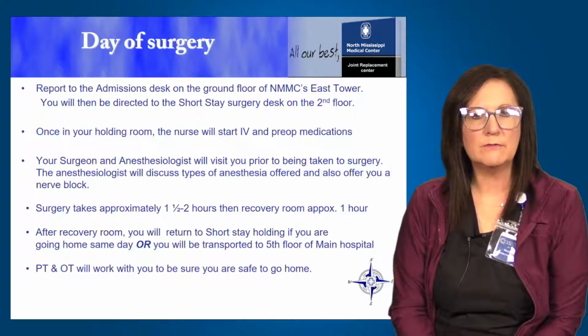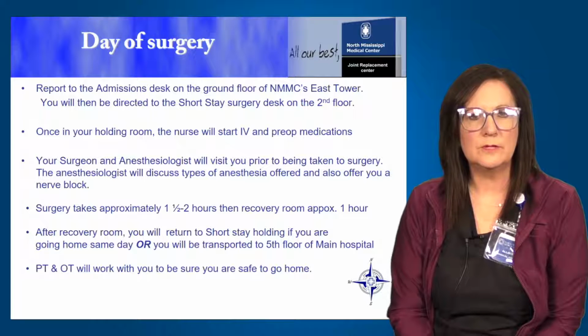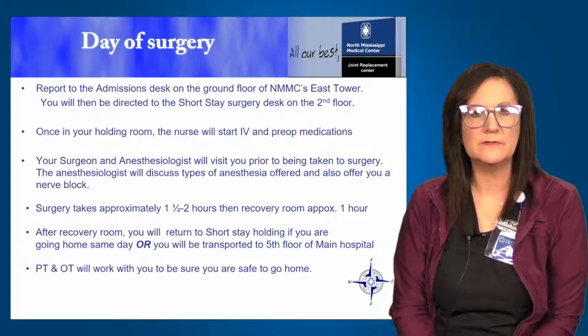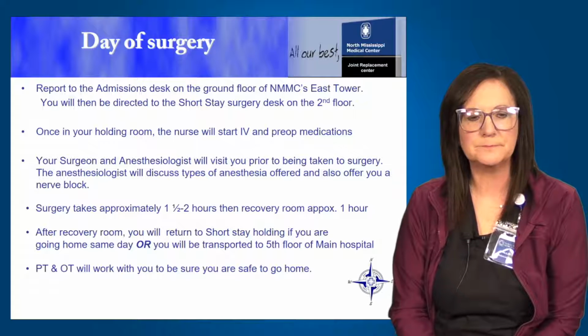They will also offer you a nerve block. So you can have a nerve block in the hip or the knee, whichever your operative area is, and this will allow you to have pain control hopefully for about 12 to 15 hours after surgery.